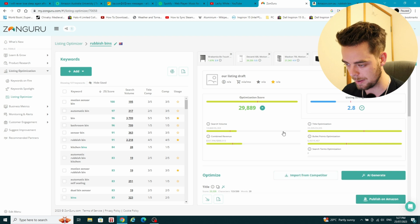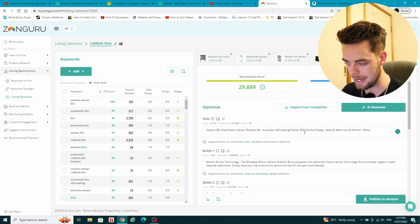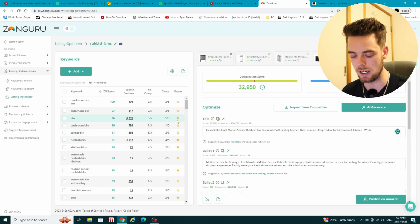So I want to scroll up so we can actually see our score as we do this. So if we put an S on the end here, we can see if it's going to change or not. We click off, and sometimes it takes a sec, boom. See, that jumped up by several thousand by putting in kitchen bins, and bin is still highlighted there.